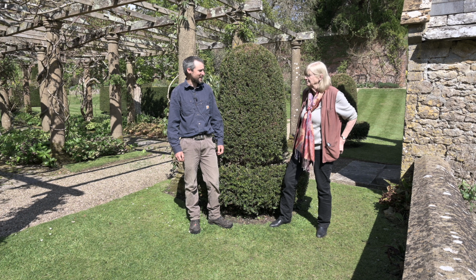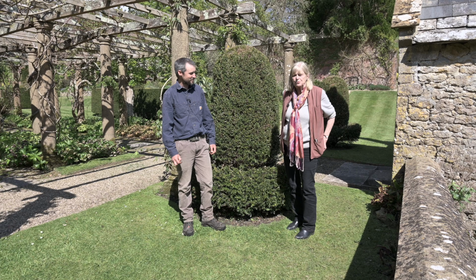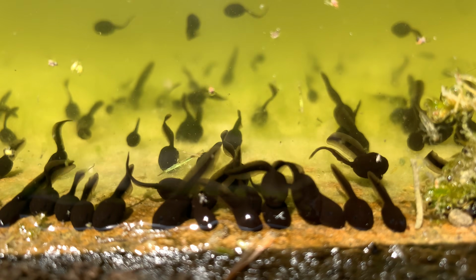And it's been trying to refill ever since because it's been so dry. But we love it and we swim in it. And when the frogs and toads have really got going, and the newts, we sort of wave to them as we swim past.